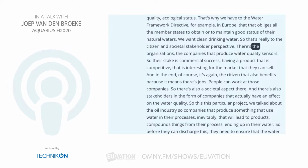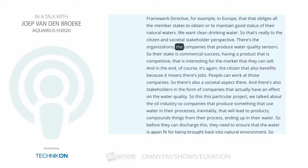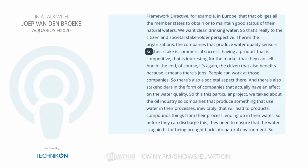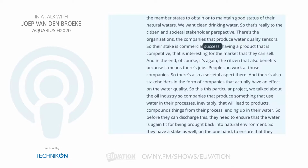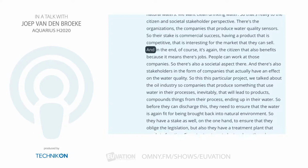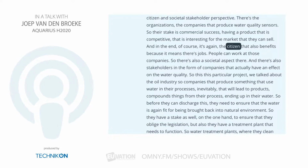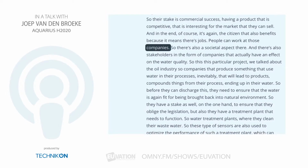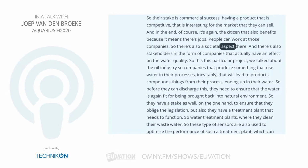There's the organizations, the companies that produce water quality sensors. So their stake is commercial success, having a product that is competitive, that is interesting for the market, that they can sell. And in the end, of course, it's again the citizen that also benefits, because it means there's jobs. People can work at those companies. So there's also a societal aspect there.